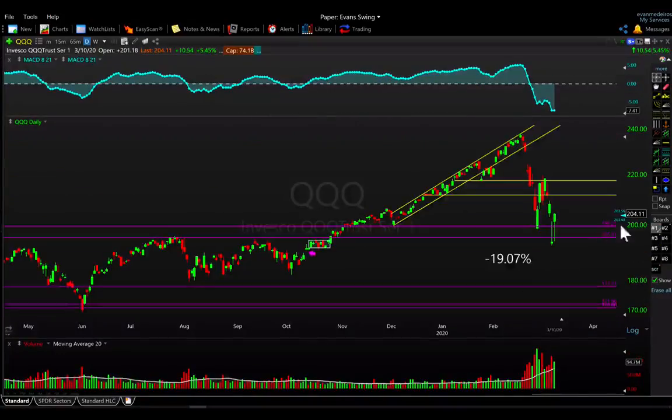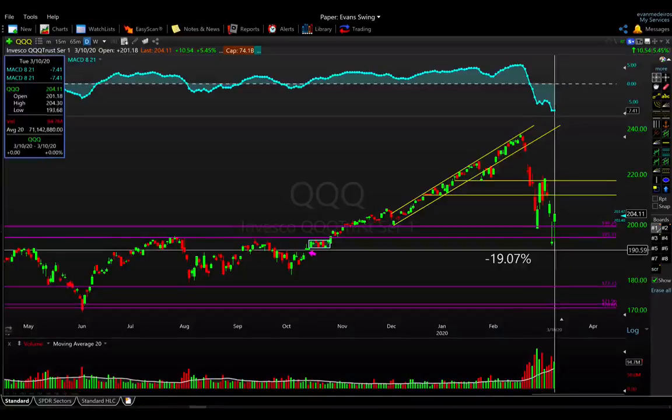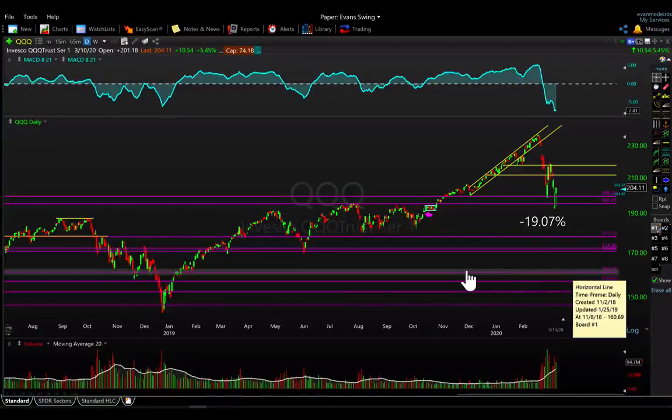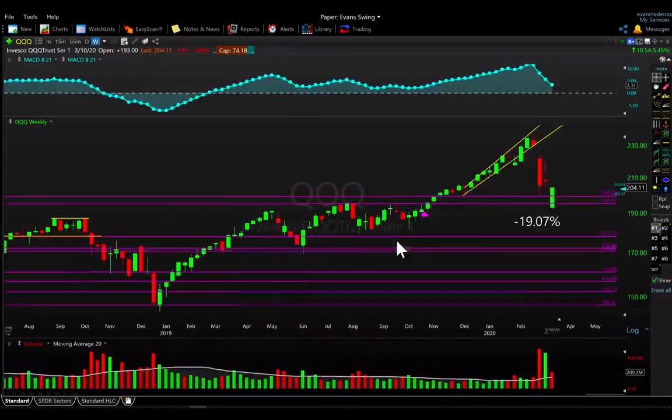Last but not least is the Nasdaq 100. Nasdaq 100 here, about 19% at the lows yesterday. It is still holding on to its 200 period simple moving average. Again, structurally here, this definitely looks the best. If we go to a weekly chart, in fact, certainly an aggressive exit, right? An aggressive fall, an aggressive break of this trend that we were in for a couple of months.